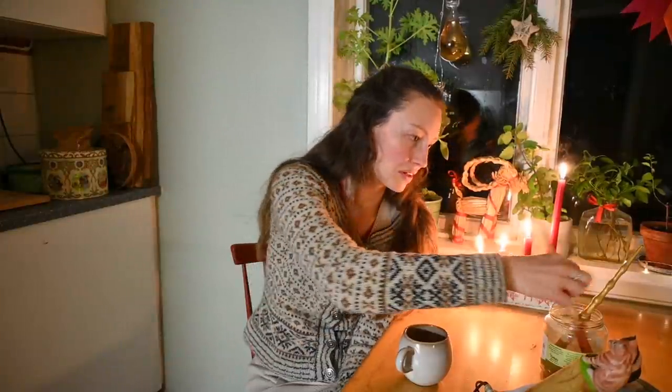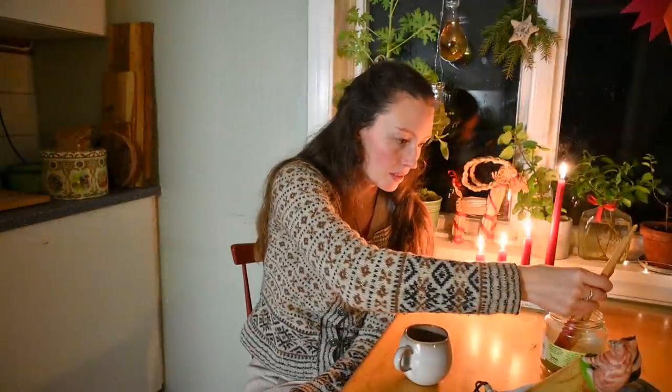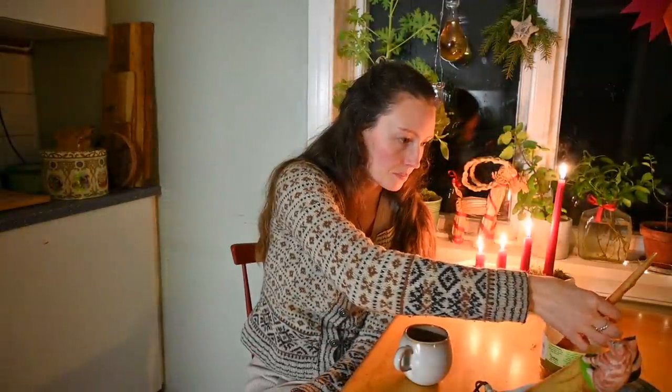And then I also carved two wands for my older nieces, to play with for Christmas gifts, and painted them with gold paint, some red, and I think they will have really fun playing with them. So that was everything that I had that I told you before.